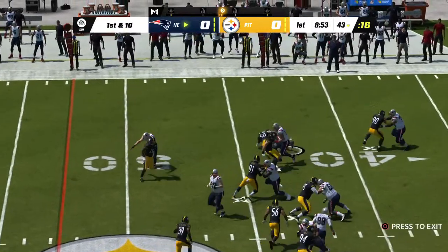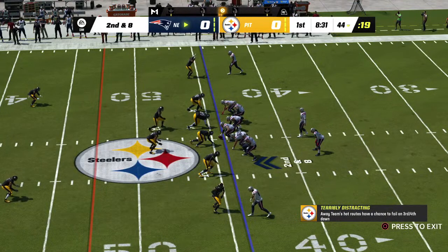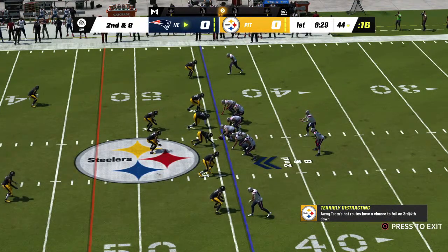A run with a second-year man. That's Ramondre Stevenson. And he can only manage to get a couple. 2nd and 8 coming up.